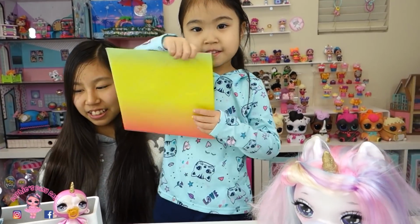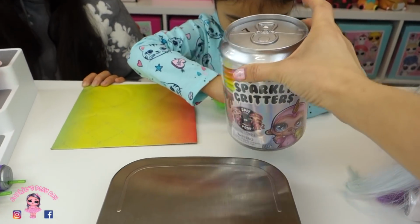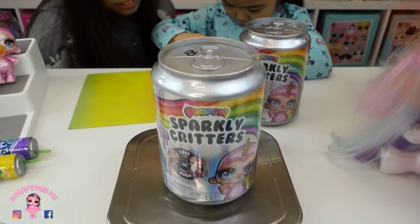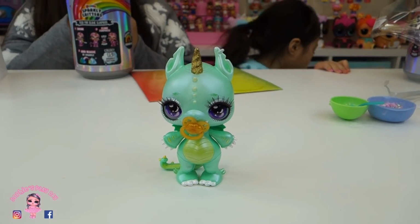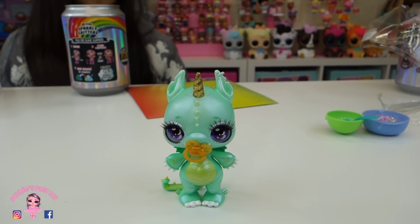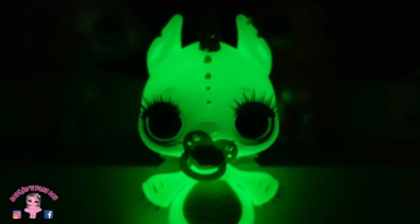All right. Number 7 weighs 290 grams. It's Sophie's. Number 8 weighs 286 grams. It's Alyssa's. While Alyssa and Sophie are unboxing their critters, I'm going to show you something so cool about Singe. We did not know until last night. Oh, Sophie got it. Okay, turn it off. Look at that. It's Singe and he glows in the dark. So cool. I think he's the only one that glows in the dark, but we're not too sure yet.